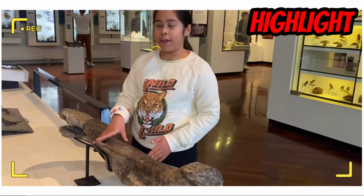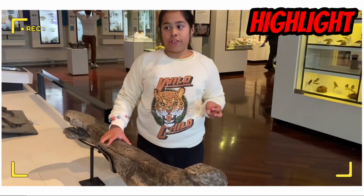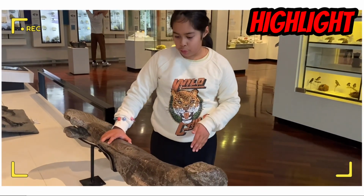This is a Myosaura, which means good mother dino, femur bone.